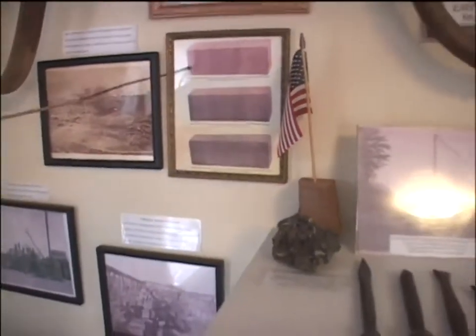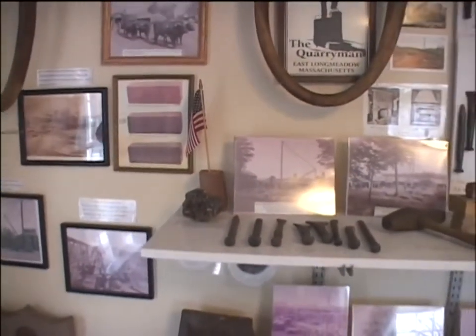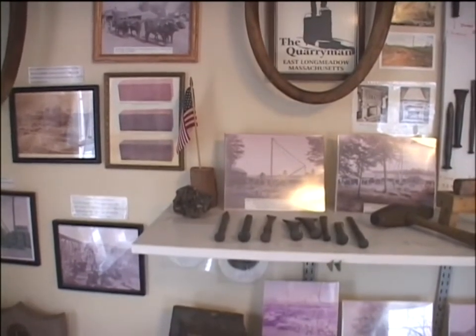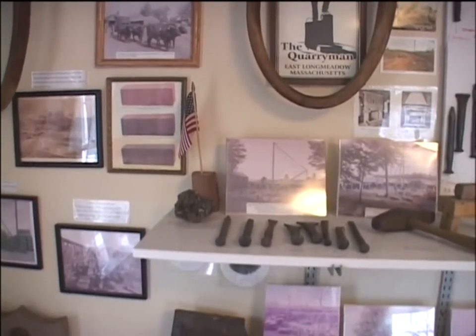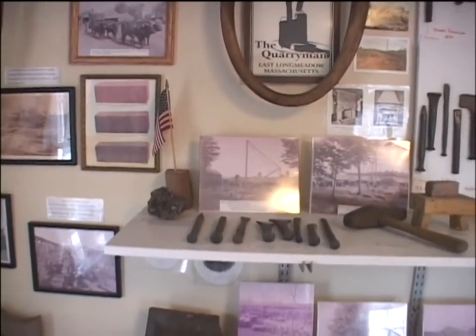And it's interesting that these three shades of stone were all found within a 1 mile radius of each other in town. And the beds are quite deep on these, so there was quite a bit of deposits going on at the time. They're all sedimentary stones.